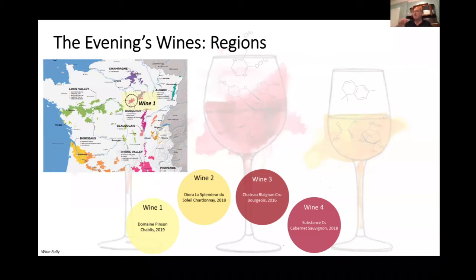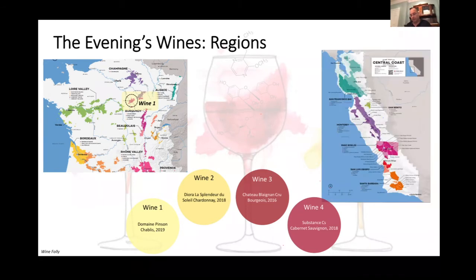So wine 1, our Chablis, is from, again, the Chablis region in France. That's part of Burgundy. And I'll discuss a few more details about each region on the next slide. Whereas wine 2 is from the central coast of California, an area called Monterey. And indeed, Monterey does have a slightly warmer climate than Chablis.